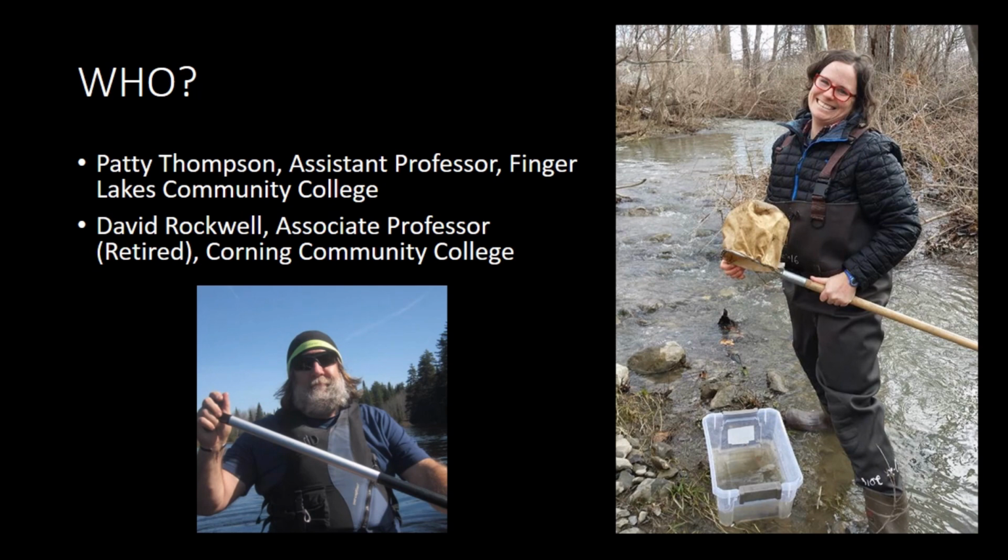Accompanying us on the trip will be Patty Thompson. If you're at FLCC, you know Patty well. Dave Rockwell is also going to be joining us. He's recently retired from Corning Community College, where he taught recreation classes for years and years. These guys are going to help us on the ground.